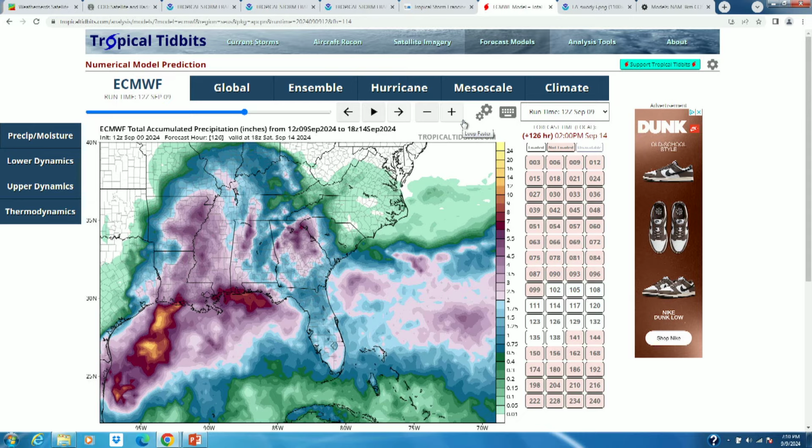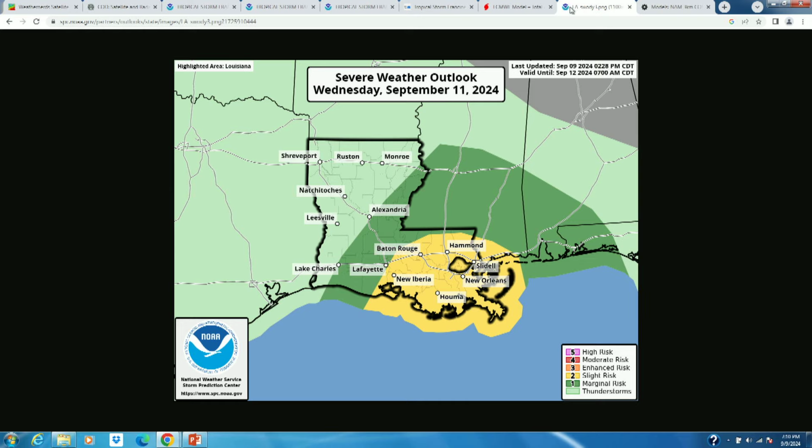But also what I'm concerned about, Ethan, is the potential for some tornadoes on the east side of the storm. Yeah, it's something you always are concerned with with these tropical cyclones as they make landfall. You get really strong wind shear on the northeast side, the northeast quadrant of these northward moving landfalling storms. And you can see here that slight risk from the Storm Prediction Center for Wednesday. So that's almost certainly for the tornado risk.